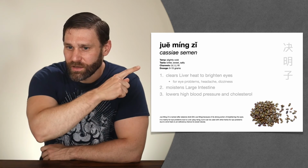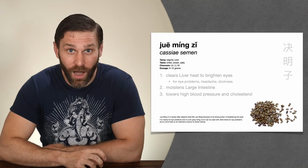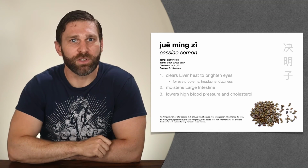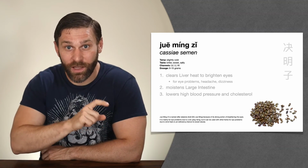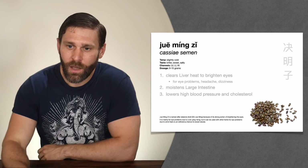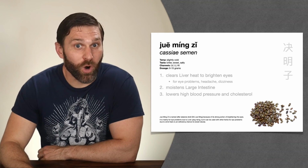And notice the middle character there, Ming, means bright or brightness. So when we talk about Yang Ming disorder, Yang brightness, that's the character we use, Ming. That character is made up of two parts. The part on the left is the sun, the part on the right is the moon. So you've got the light of the sun and the light of the moon, you put them together and you get brightness. Anyway, maybe you can remember that in Juemingza, the Ming means brightness. So Juemingza brightens the eyes.